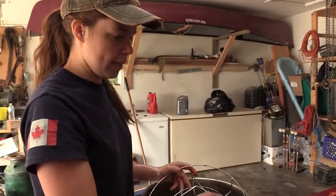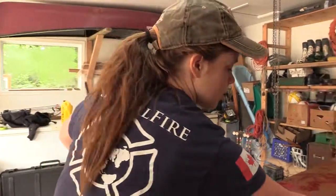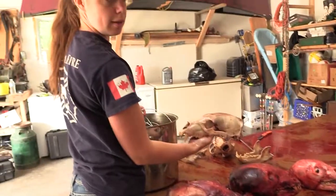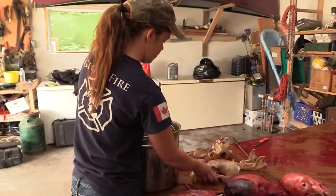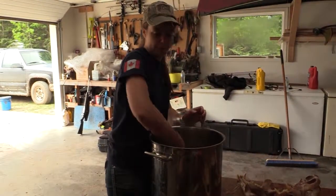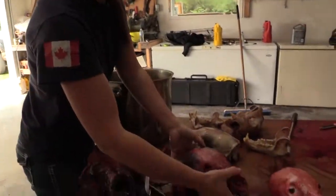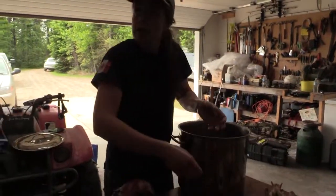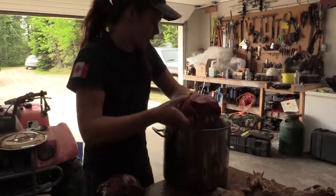So I am going to get these skulls. We've got 3 skulls here from bears that we're going to try and get cleaned up. These ones are in the process of being cleaned. They're halfway there. In order to get them to that point, we're gonna get this pot, this just regular canning thing on the bottom so they don't burn. Set them in, and we'll just let them boil for an hour or two at a low temperature to try and get some of the meat cleaned off.